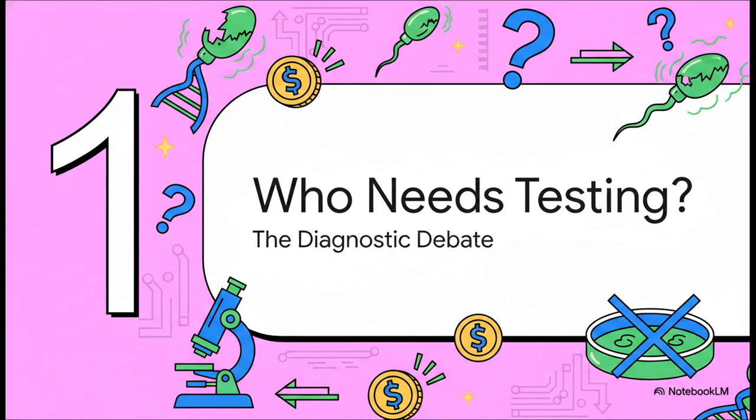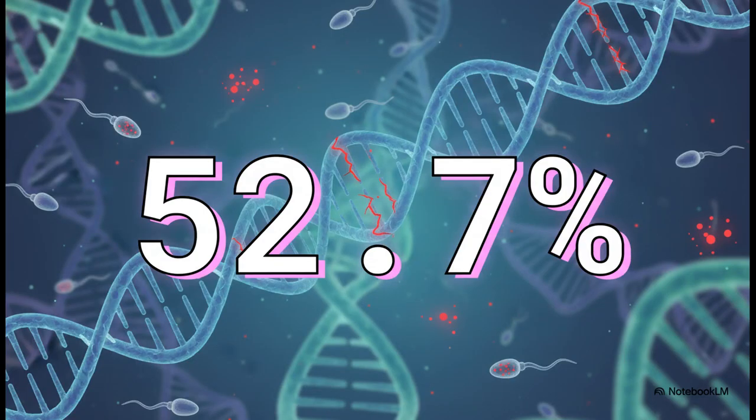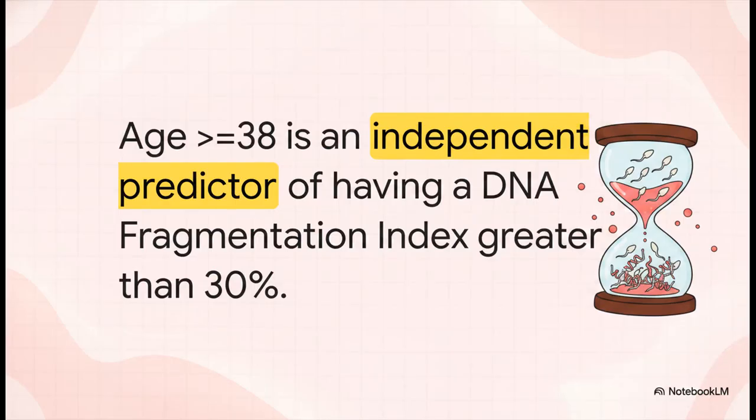Okay, part 1. Who actually needs testing? The diagnostic debate. Let's figure out exactly who needs this test so we aren't just wasting patients' money. Check out this stat, 52.7%. That means basically 1 in 2 men walking into your clinic with idiopathic infertility is hiding pathologic SDF values. These are guys who might just have a single, minor abnormality on a standard semen analysis, but no obvious underlying cause. It turns out, over half of them have a hidden problem right there at the DNA level.